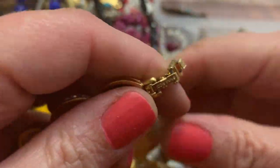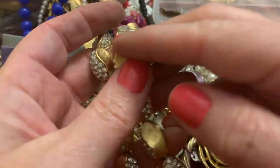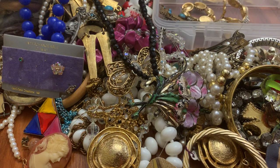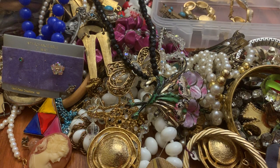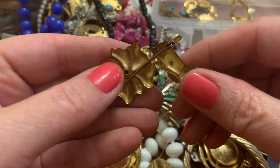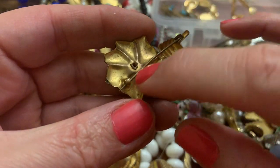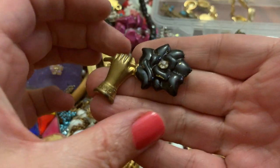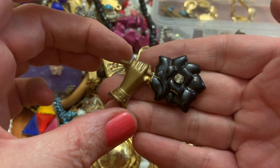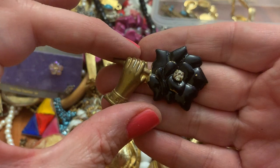Yeah. So, it's a nice name. And it's super pretty. Then I have this. I'm starting to become obsessed with this Georgian or Victorian old jewelry with the hands, and it's missing some paint, but still love it very much. So pretty.